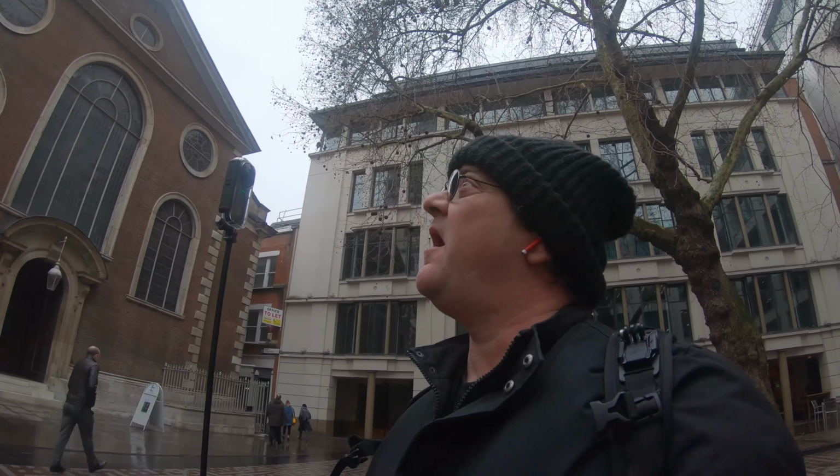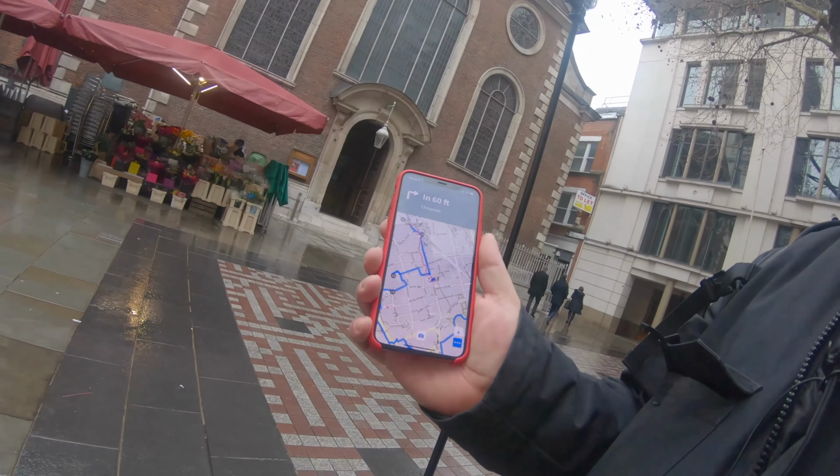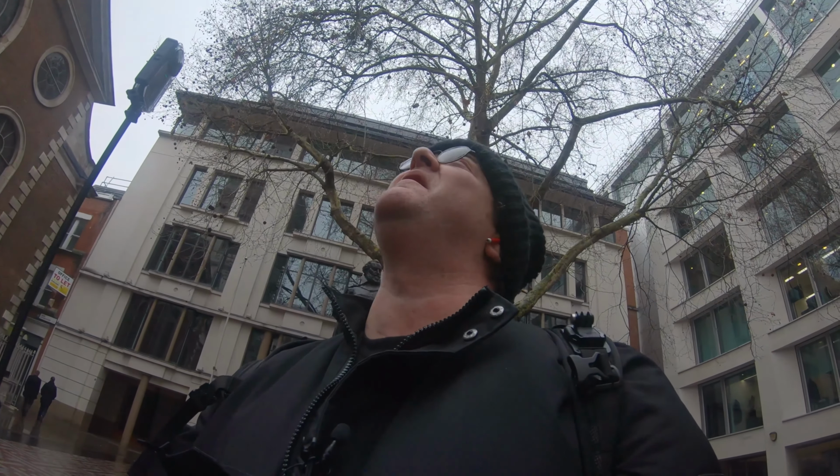Okay, yeah, this is one of the churches on the route that burnt down and got rebuilt. And I've got this voice in my ear going on about the navigation still. It's a really shitty day. There's a cafe inside that church, well, round the corner, that you can go and have a tea or something, coffee.